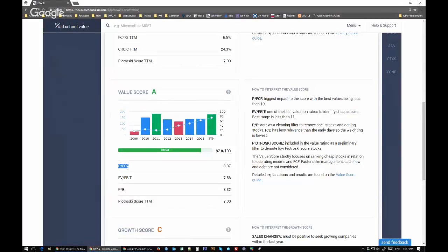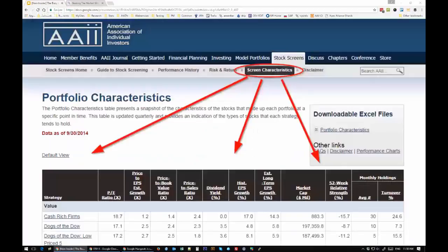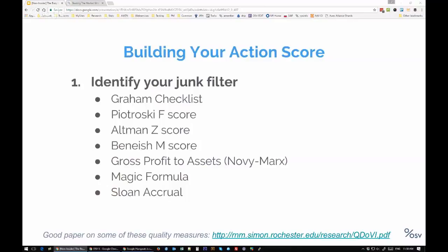The accounting earnings side, which is also something that you can use for accrual analysis, is a bit too detailed to get into, but there's another one called the Sloan ratio. And I showed that at the beginning. Let me see. Okay, here. So when you build your action score, when you build your fundamental criteria, you can look up the Sloan accrual, because that's based on accounting earnings, as well as looking at accounting fundamentals using gross profit to assets.